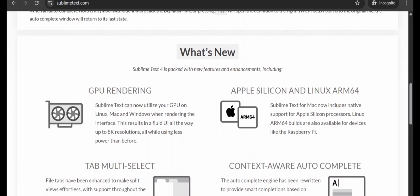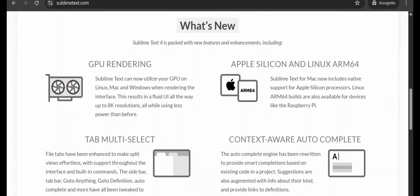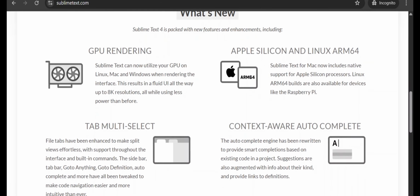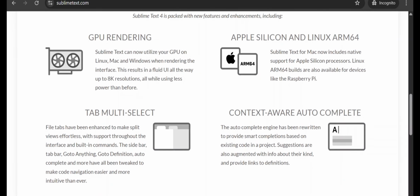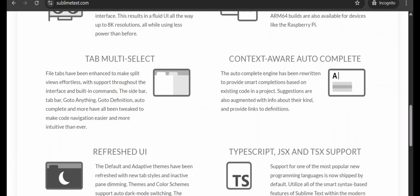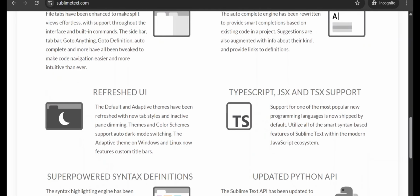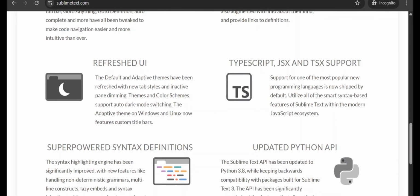But here's what's holding it back. No built-in Git tools or terminal like VS Code. The UI has not changed much, might feel outdated, not ideal for large team workflows or heavy integrations. Still missing official support for features like real-time collaboration.